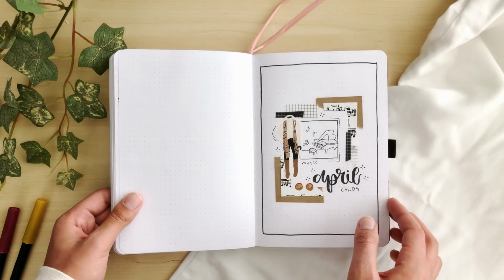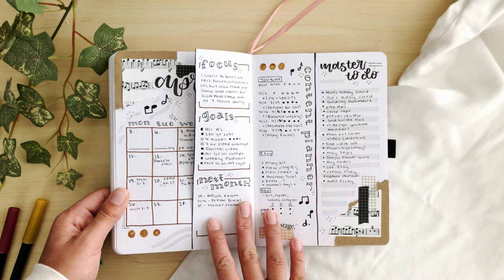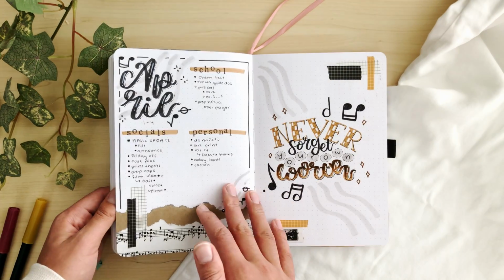So April was the first month that I tried scrapbooking again since 2020. Those themes had not gone well for me, I had run out of ideas, and I thought it was a good time to bring them back again, but unfortunately the same problem happened.